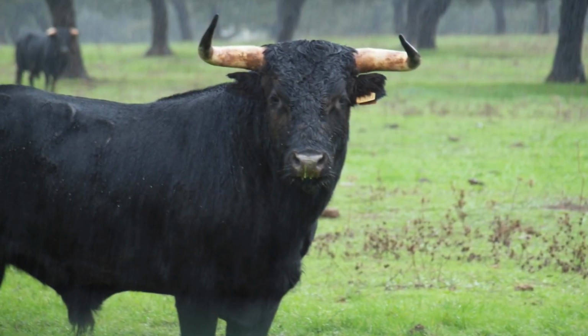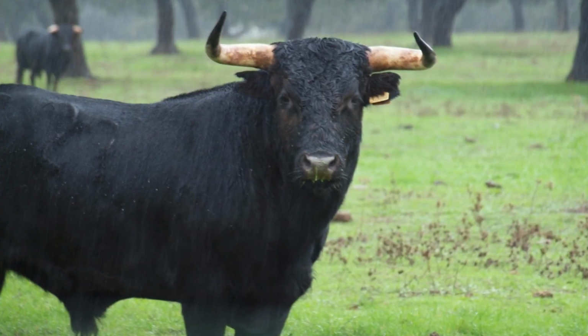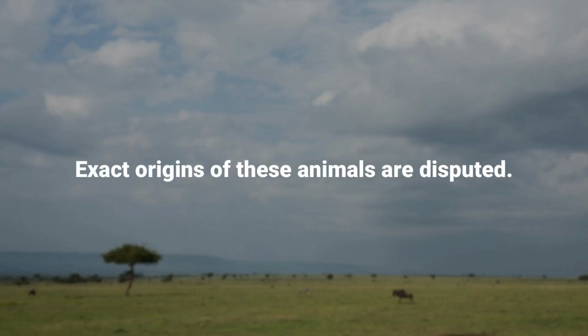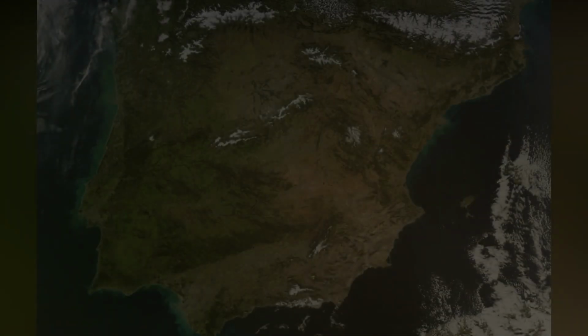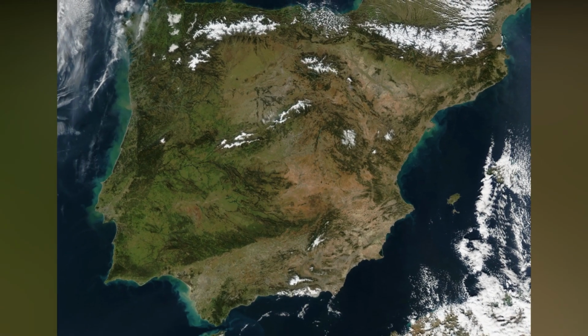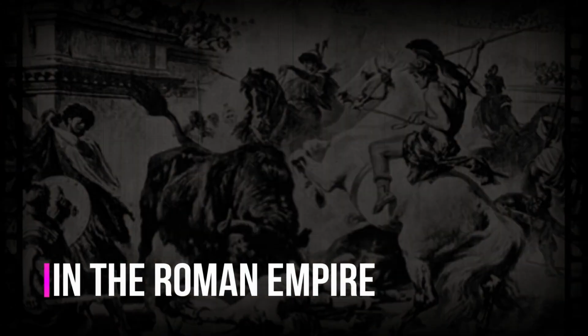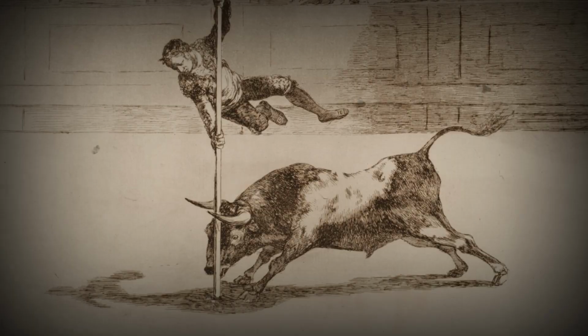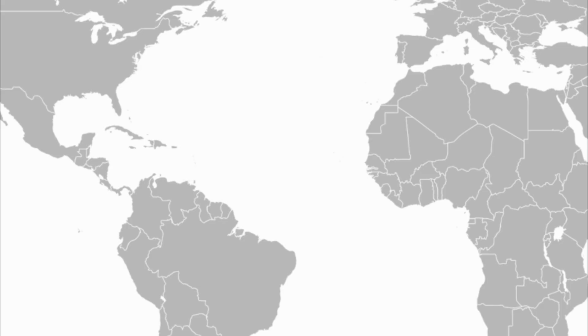The Spanish Fighting Bull is an Iberian heterogeneous cattle population which is mainly bred free range. Exact origins of these animals are disputed. Some commentators trace its origin to wild bulls from the Iberian Peninsula, and they also trace the use of fighting bulls for arena games in the Roman Empire. But genetic studies of the Spanish Fighting Bull have indicated that the breeding stock have an unusually old genetic pool. The animals are bred free range on extensive estates, mainly in Spain, Portugal, and in some Latin American countries where bullfighting is organized.